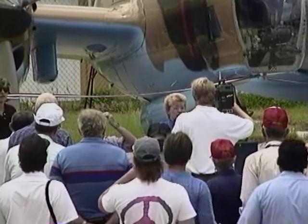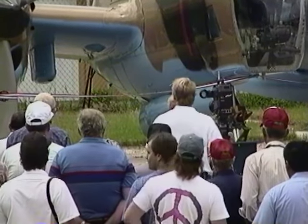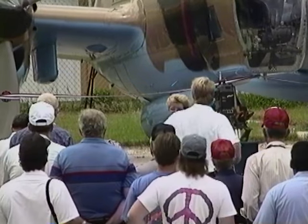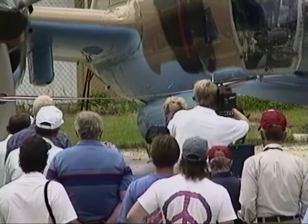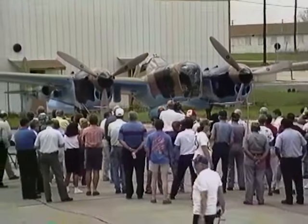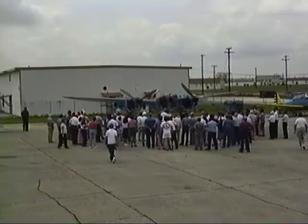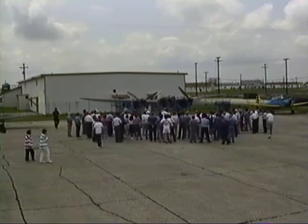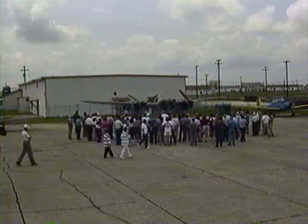We're going to have a ribbon cutting, and we're going to take off and give you a small demonstration of the airplane flying. First, though, I'd like to tell you the story of the Scatterbrain Kid 2. If you'll bear with me, I'll just read it to you here from the press release that we gave out. The Scatterbrain Kid 2 is truly a creation made up of many mechanical, personnel, and financial resources.